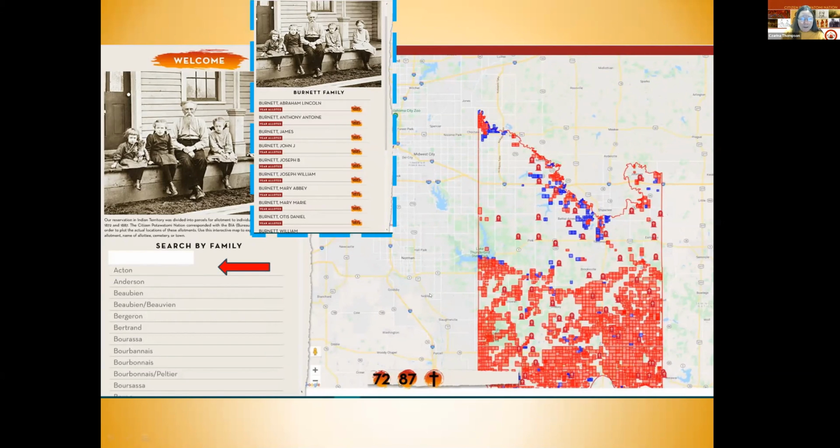And the fun thing about this right here is you can see this is a modern map. You can see where the roads are. I'm sure most people are familiar with Google Maps, so those types of features apply here. You can zoom in or zoom out and see maybe the roads. We have these 72 and 87 markers, and then the cross. You'll see this little cross at the bottom of the map. Those are the cemeteries, the little red marker with the cross there, and you can click on the cemeteries.